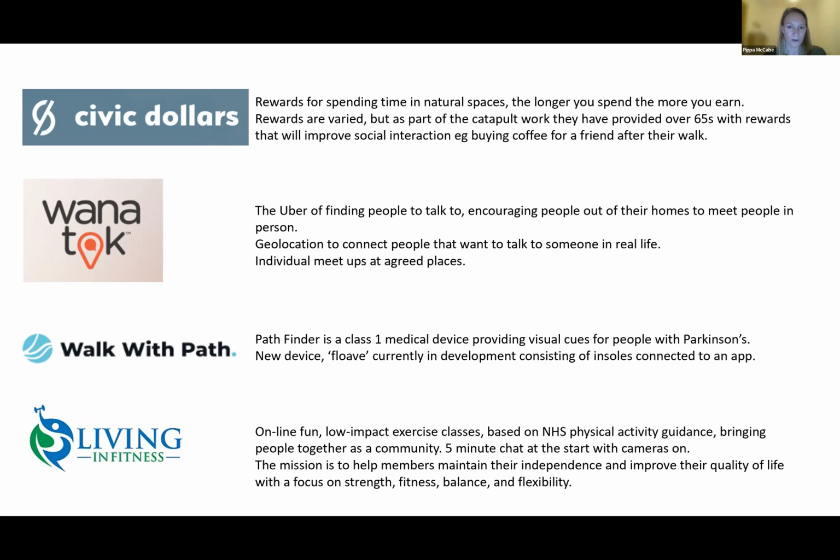Living in Fitness was a chap from Oxford who was running online low impact exercise classes using NHS guidance, just bringing people together in community really. So they have a 5-minute chat and they just meet together and do some gradual graded exercise, which is probably something that you can do, but that does exist outside of NHS or HSC as well, as a potential for people to join into and get socialisation as well as some exercise.